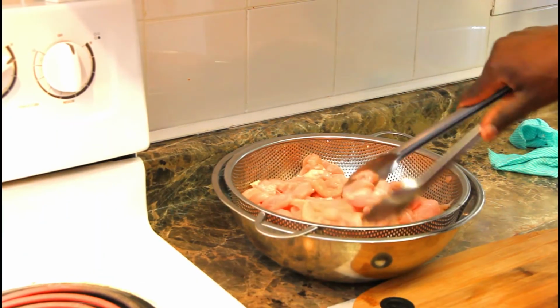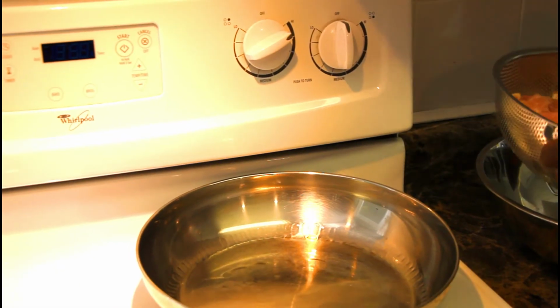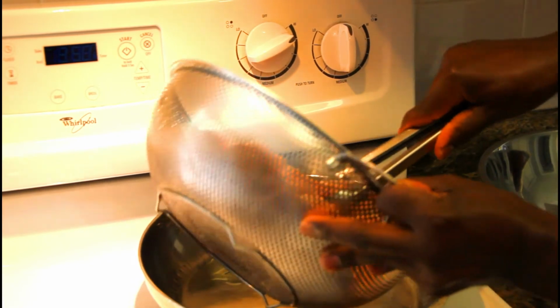So chicken is all done and cut up, and in the pan it goes.